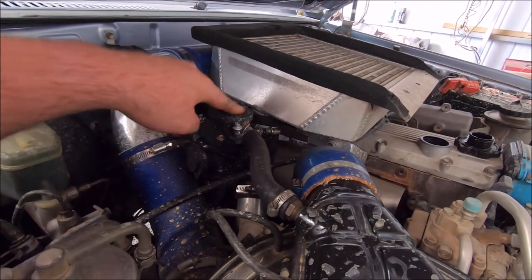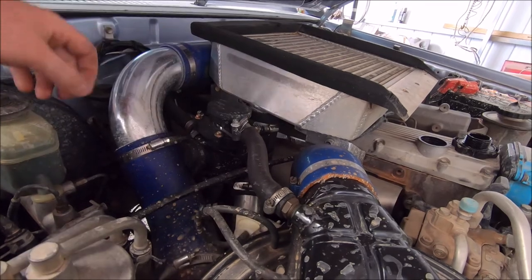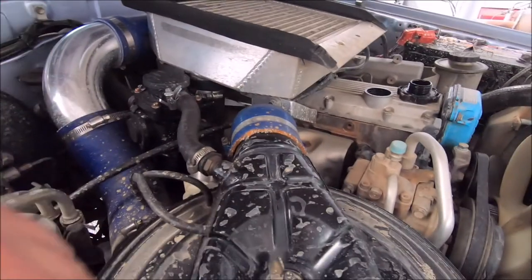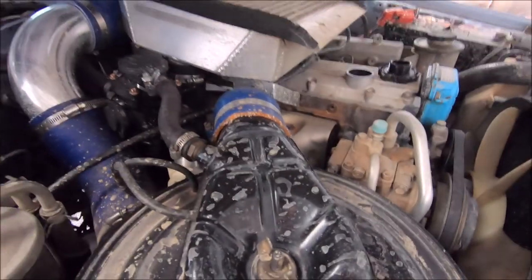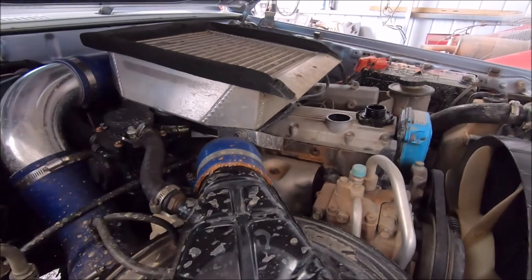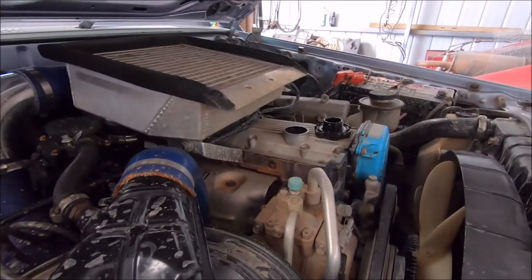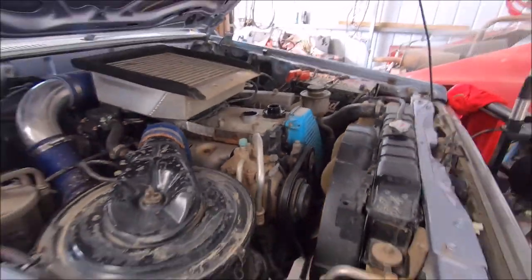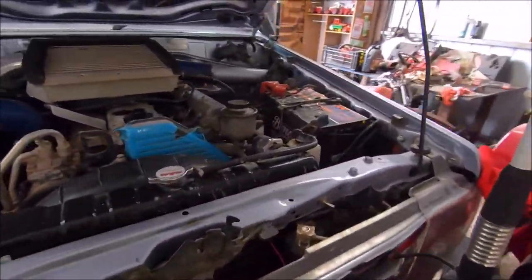Don't know how well it's working yet. I'll check it out when I do a proper service. I'll pull it apart and check the filter in it. But I don't think there's as much oil getting sucked into the intake as what there was before. So that's a good thing. Also helped that the engine's been rebuilt too. Won't be as much blow by as there was. So pretty happy with it.